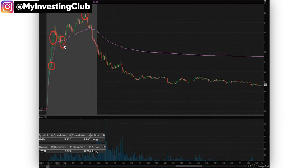We lingered around in this area. We lingered around here. So I just took some at 695 and around here. And I said, all right, I'm just going to stop. I'm going to risk low of day. Same with this, I was just risking a little bit underneath VWAP.